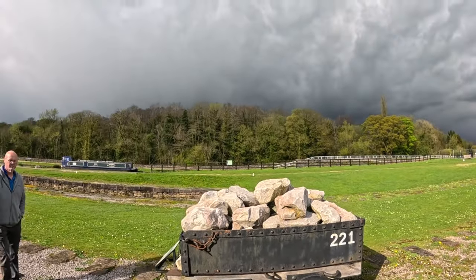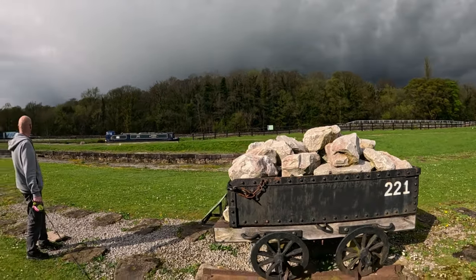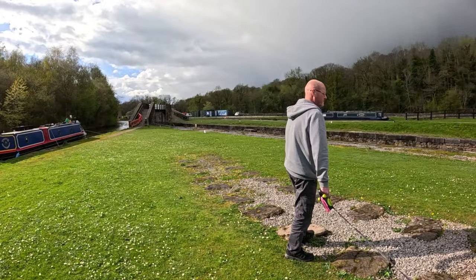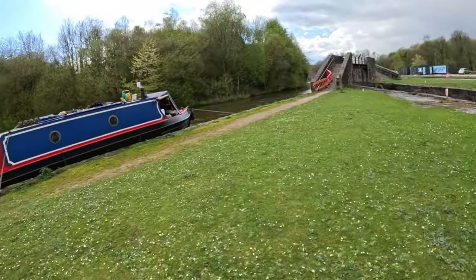Oh, look at that black cloud. I think we'll go up and over this bridge. The weather does quickly change in the Peak District.